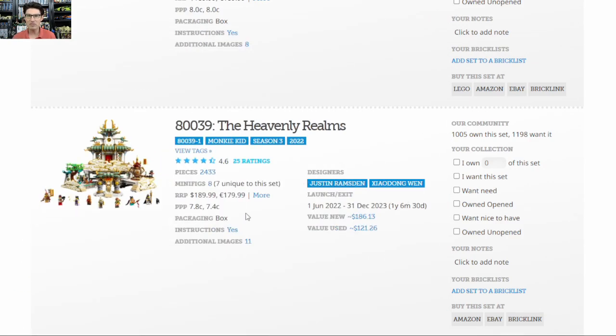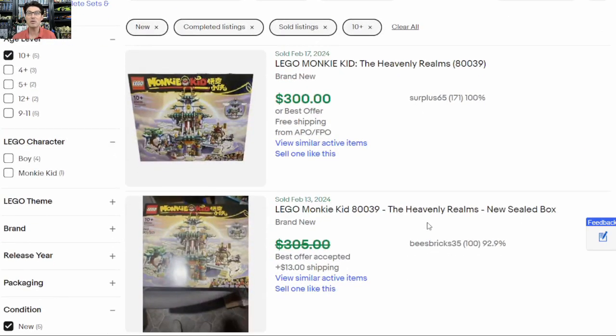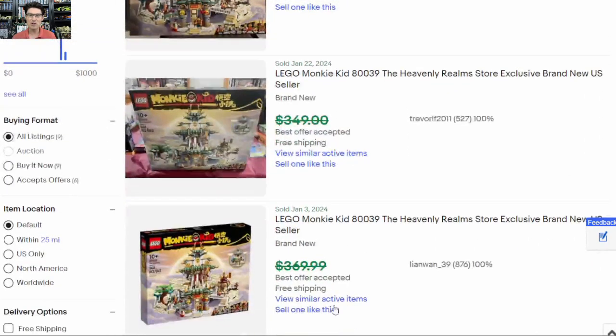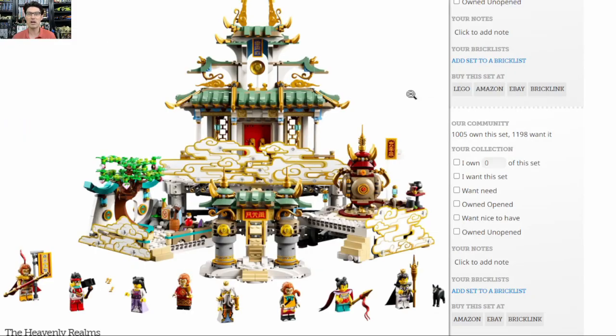This one retailed for $190. And if we go to eBay, look at this. It just retired at the end of 2023. So it's only been a few months, but it's already going for $300 shipped. Some more in the $300s, best offer accepted. Clearly a big jump very quickly after retirement.